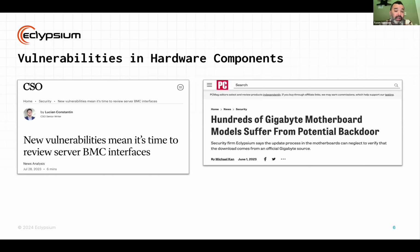We discovered vulnerabilities in American Megatrends MegaRAC BMC software. It's like a little computer that lives in your computer, and that component is used in a number of major OEM brands of servers. And it was found to be vulnerable by the Eclypsium research team. We also discovered a backdoor in Gigabyte motherboard models that also was used across the board in a number of OEM brands. So inside of your computers, there are computers, and they all have their individual components.